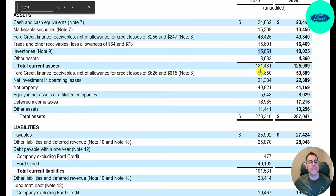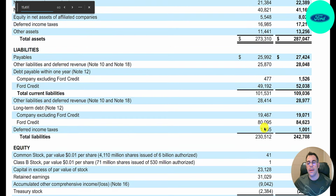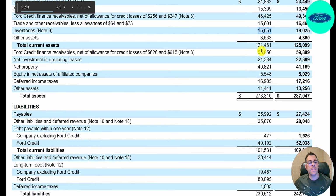They have another $56 billion of receivables. So 56 plus 46, that's $102 billion of receivables. And they took on $50 billion and $80 billion of debt, $130 billion of debt. $21 billion of operating leases. This is when they lease an asset from another company.